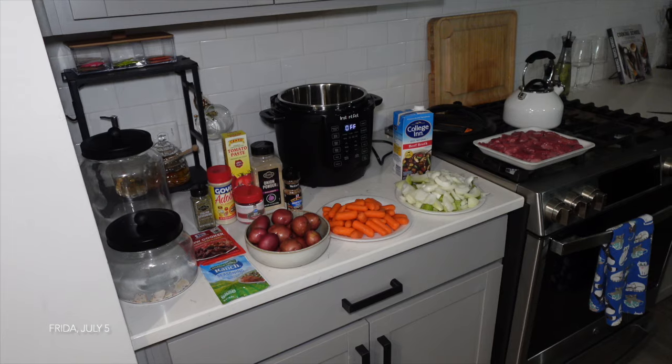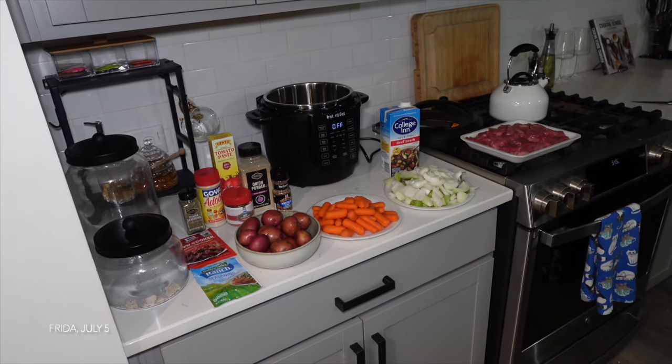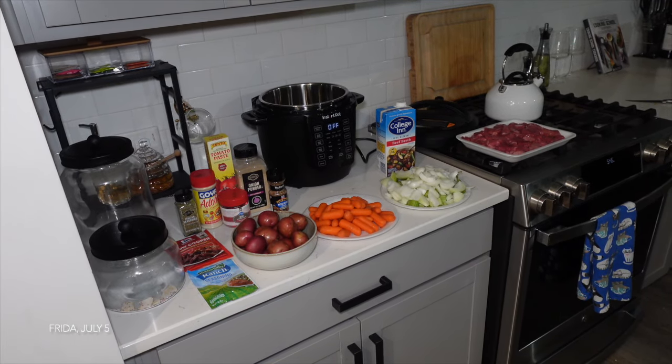So everything that I will be using is sitting right here. These are the only ingredients. Oh, and minced garlic. But yeah, I cleaned off everything. That's onion, celery. Sorry, the kids are watching cartoons, but I cleaned everything off. That's why everything is wet. And we're going to get started inside of this Instapot.